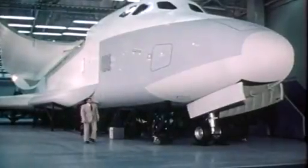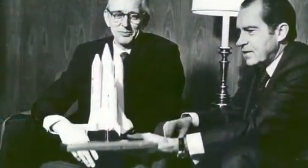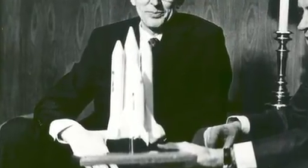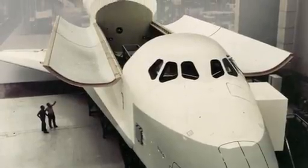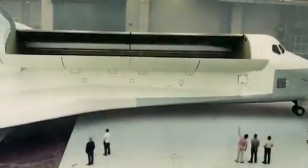September 1976, more than 4.5 years after President Nixon signed off on its development, America's new spacecraft, Constitution, gets its first close-up before the cameras.